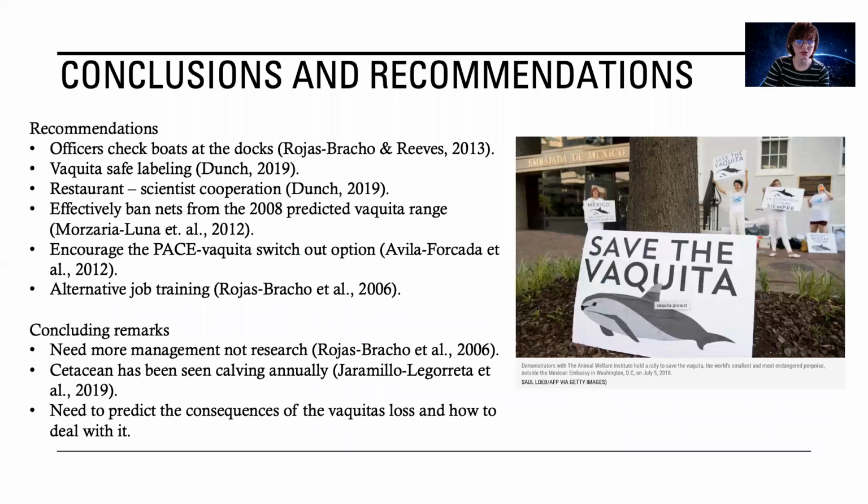So, in conclusion, it is recommended that officers check boats at the docks for gill nets before they go out to sea, as ocean patrolling is not effective. Vaquita safe labeling of products is needed. Some suggest boycotting Mexican shrimp, though this could create unnecessary conflict. Instead, there needs to be partnerships between restaurants, supermarkets, and scientists.